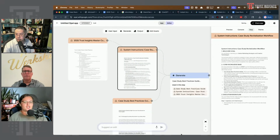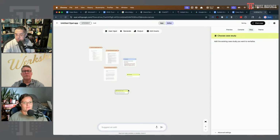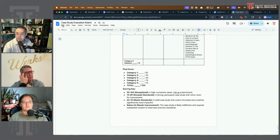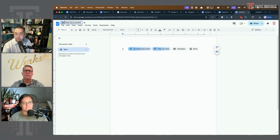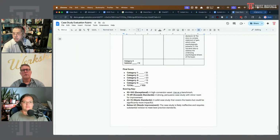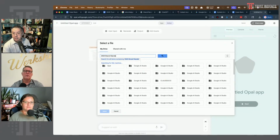Does the system instructions include our brand guidelines, or do we need to add that as well? We need to add that in. Okay. There's our case study. And let's add in, we should just make that a new Google Doc. 2025 Trust Insights Brand Style Guidelines Knowledge Block. And we will say, you must use the following brand standards. There they are. Good. Save and close. Let's add in our brand standards. My Drive, 25 brand standards.